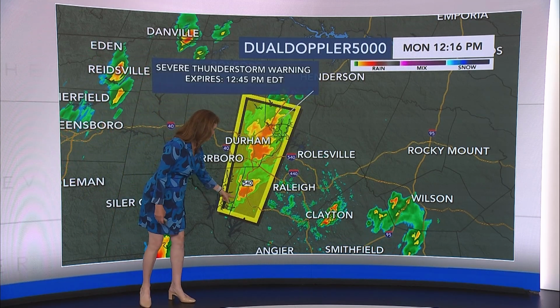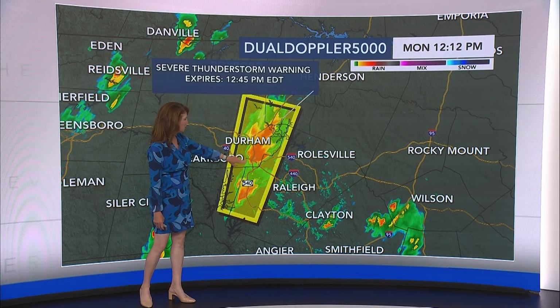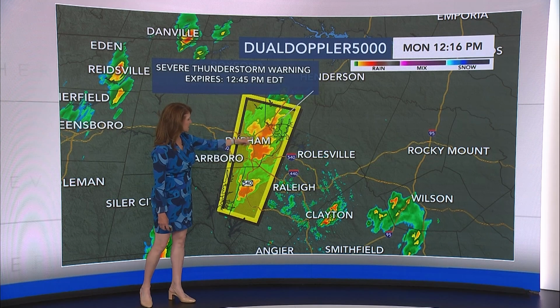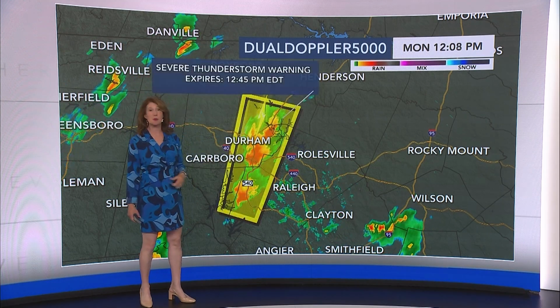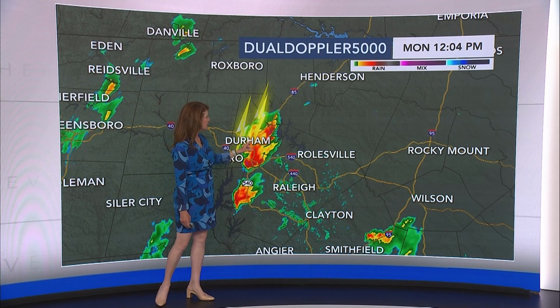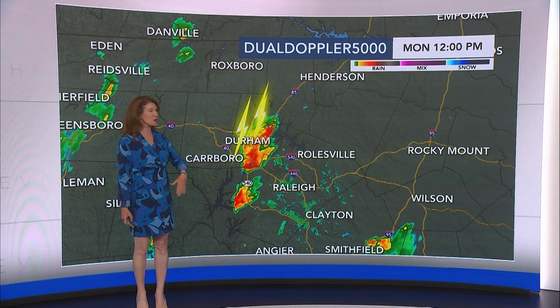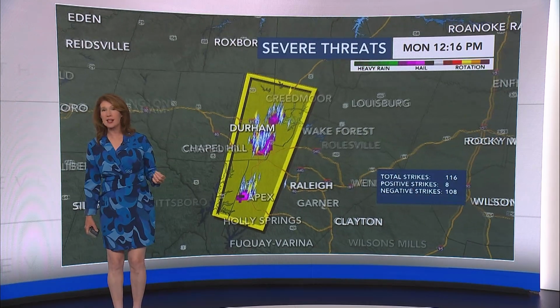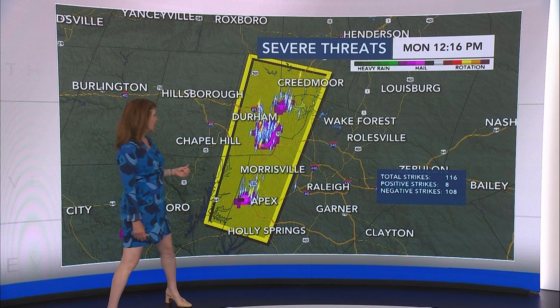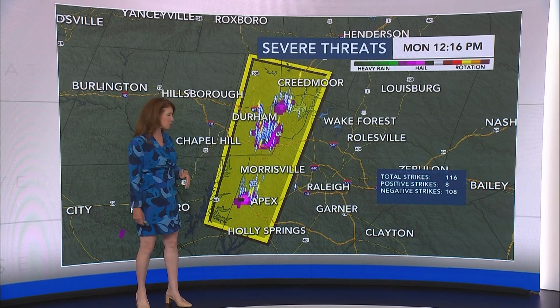So you can see another redeveloping cell that's going to be just north of Apex, moving up 540 up toward Durham, and then of course this stronger cell too. This is the one that's been producing some larger hail, some hail at about 1 inch in diameter. An official report of 3/4 of an inch hail is going to be just south and east of Durham, but we've had some radar estimates of 1 inch hail. And you can see that again right here south and east of Durham. That's where the most intense part of this cell is.